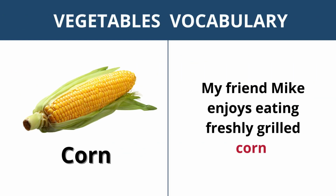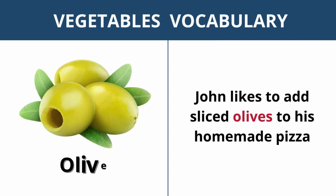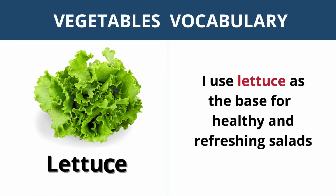Corn. My friend Mike enjoys eating freshly grilled corn. Olive. John likes to add sliced olives to his homemade pizza. Lettuce. I use lettuce as the base for healthy and refreshing salads.